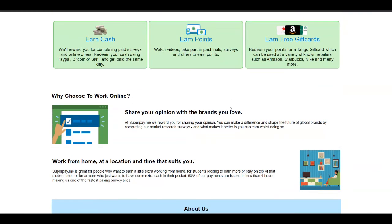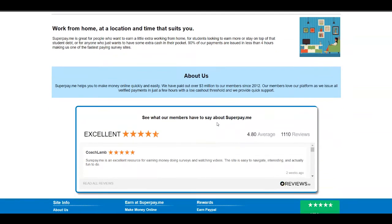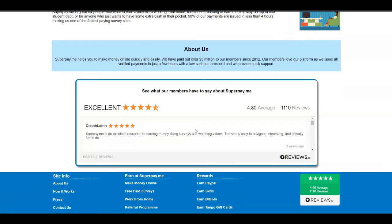Right here you're going to see that you can work from home at a location and time that suits you the best. You can share your opinion with the brands that you love and so on. You're going to see here more about them. They have paid out more than 3 million to their members since 2012. So they've been around for quite some time, and this shows how legit this platform is. Here you can also see some of the reviews, which as you can see are excellent. So this also shows that this is a legit platform.